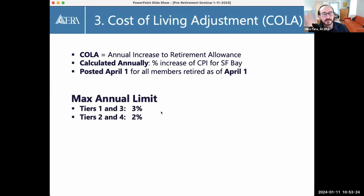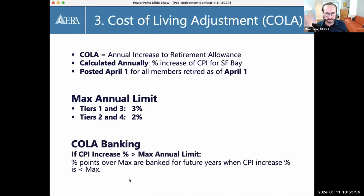Okay. Now, there's a caveat here, like there always is. It's written into the law, there's a maximum annual cost of living increase we can give you based on your tier. If you're in tiers 1 and 3, the maximum is 3%. Tiers 2 and 4, the maximum is 2%. So in the scenario I was telling you where the CPI is a 5% increase, what happens to those extra percentage points? We will save those for you in what we call a COLA bank, unofficially called a COLA bank.